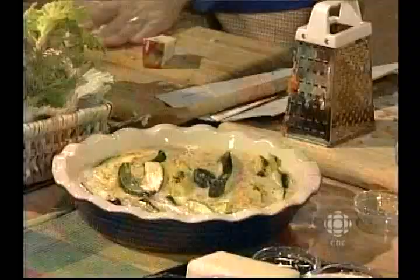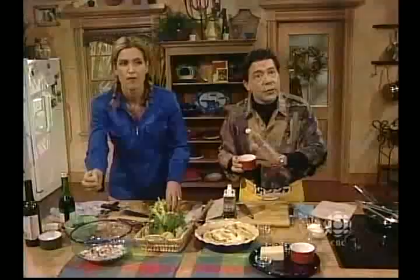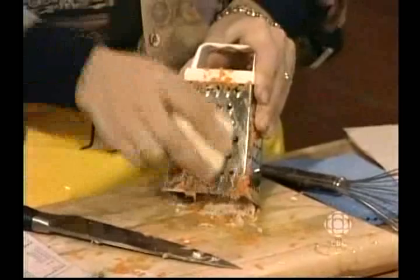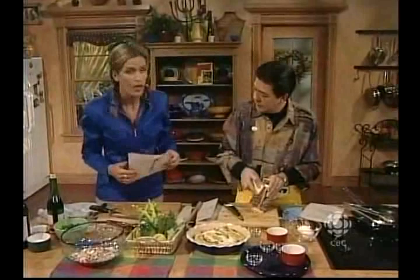Okay. So in goes the Parmesan. Excellent. And I'm going to save some of the Parmesan for near the end, just to give it that nice crispy look. Good. And I'm going to grate my mozzarella cheese, because buying it in a pound like this is a lot cheaper than buying it already grated. That's a very good point. Yes. Excellent. I'm going to be doing the viewer mail today. I'm very excited about that.